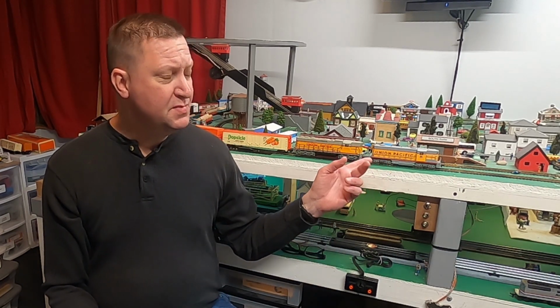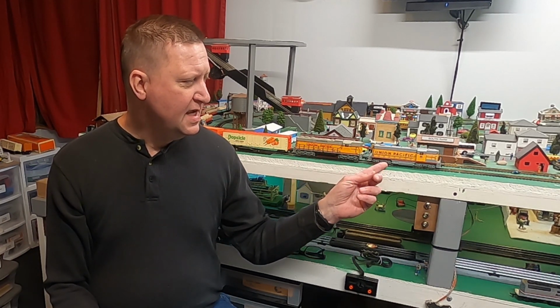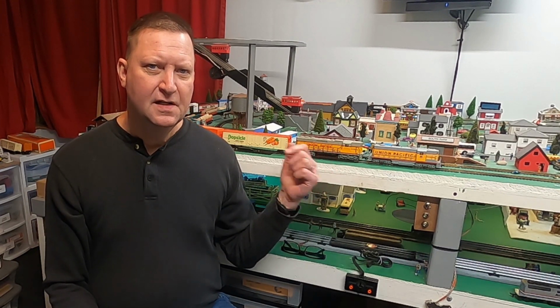So I have two Union Pacifics to get this consist going here. This is an AHM, and this is a Tyco Power Torque here. So let me run my color car graphics card challenge.